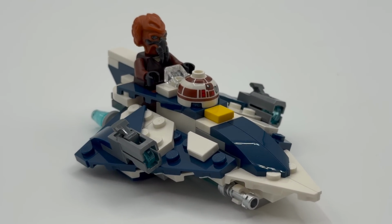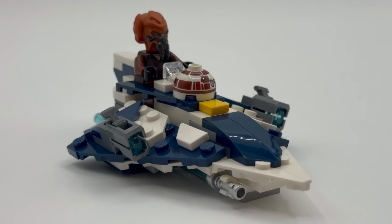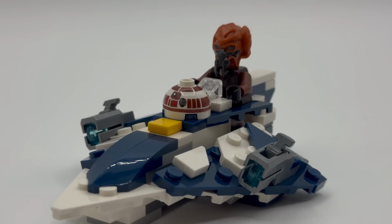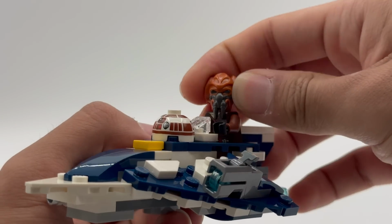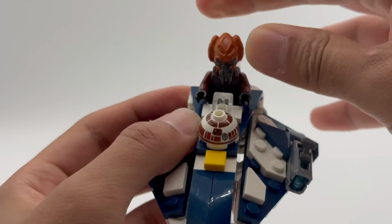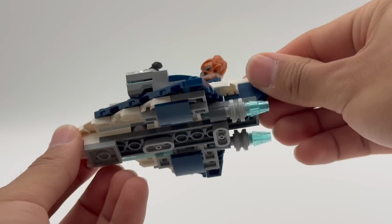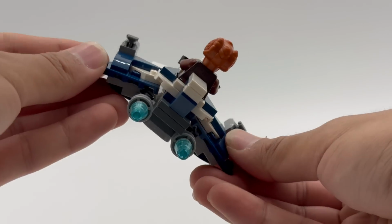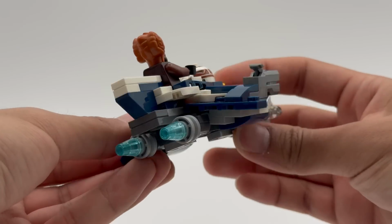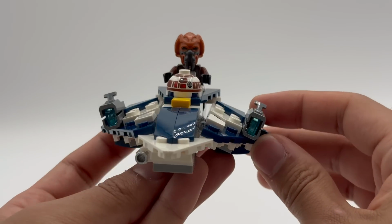Moving onwards, we have another small set here before we get to the battle pack, and this is 75400 Plo Koon's Jedi Starfighter Microfighter, retailing for $15 US, 13 British pounds, or 15 euros. It comes technically with, I would say, 2.5 minifigures, one of which being a new version of Plo Koon, which is really exciting, as well as R7-D4, but only the head. So it is nice to get a new version of it, but you don't have the associated body to go with him, which makes sense in a microfighter.